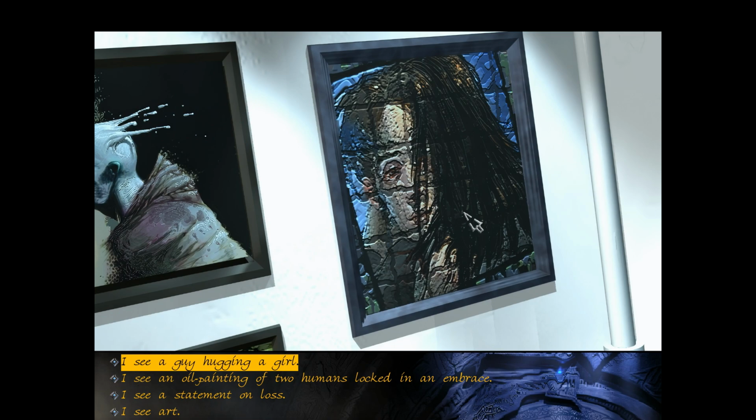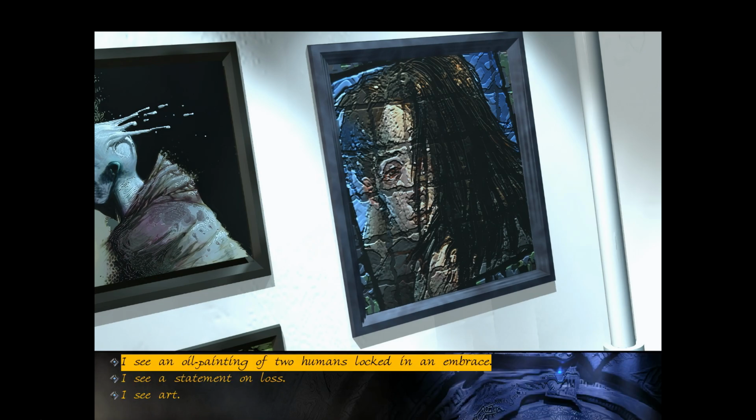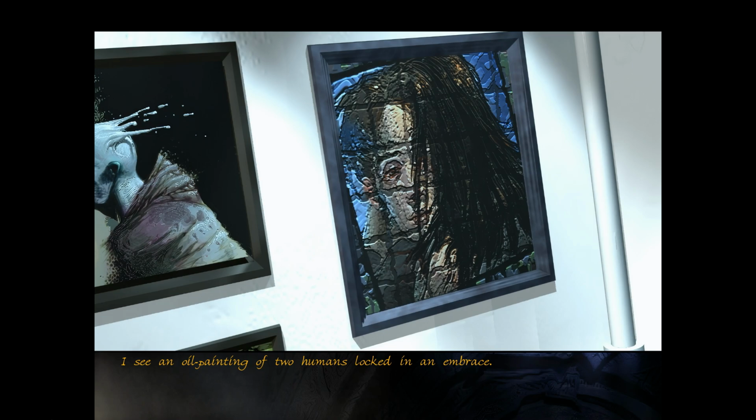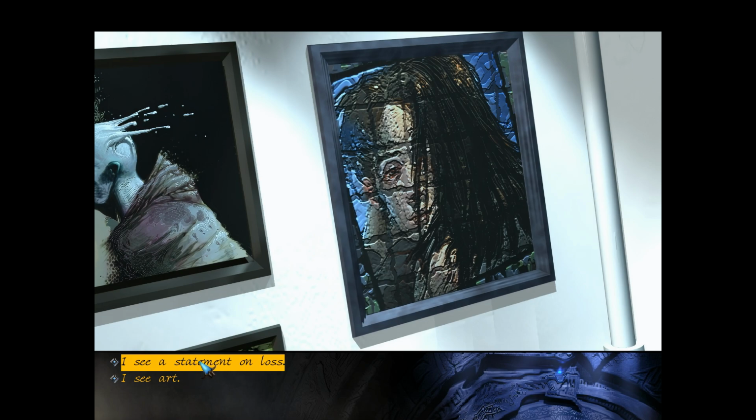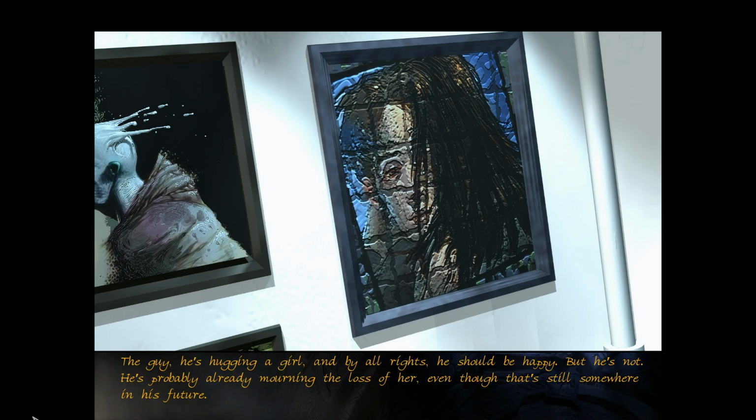Is that supposed to be a guy hugging a girl? I guess. I mean, it looks like a guy doing some things, so. I see a guy hugging a girl. And? They're probably boyfriend-girlfriend, and she's dumping him. He looks really depressed. Yes. Forget the story. What do you see? But you told me what I saw, dude. I see an oil painting of two humans locked in an embrace. That's all you see? But there's so much more. Look. Look. I thought modern art was supposed to be subjective, dude. I see a statement on loss. The guy, he's hugging a girl, and by all rights, he should be happy, but he's not. He's probably already mourning the loss of her, even though that's still somewhere in his future.